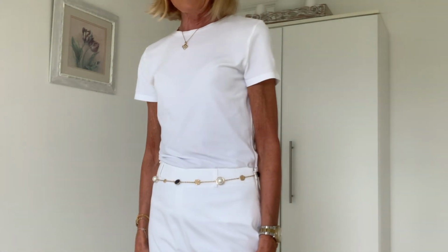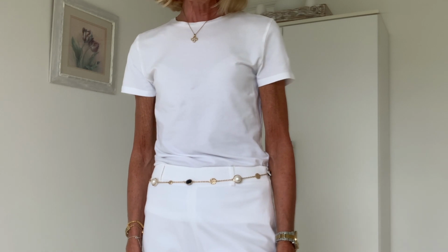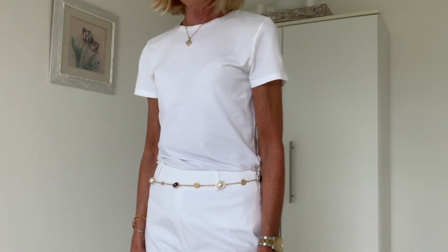Well, I've just spoken about having fun, and all I've got on here is a white t-shirt, some white pants, and this is not a belt. This is a necklace that I was looking at a while ago and I haven't been wearing it, and I thought, how can I reuse this? And I put it around the top of my pants, and I think it looks very Chanel style. Absolutely adore it. So have fun and see maybe what you can do.